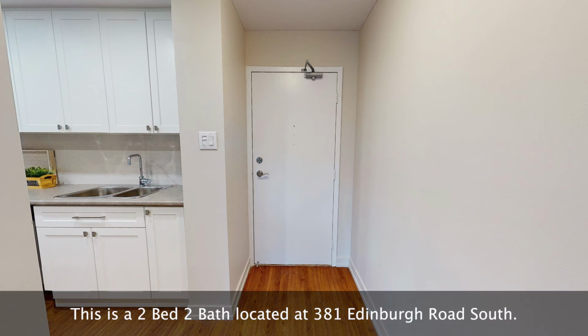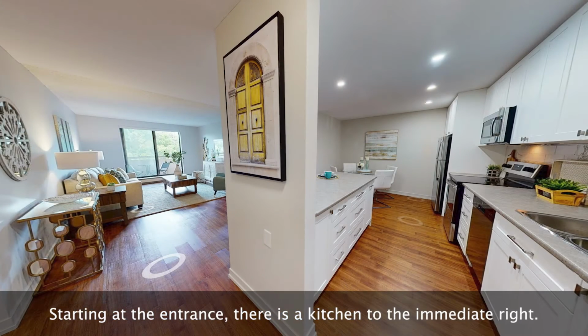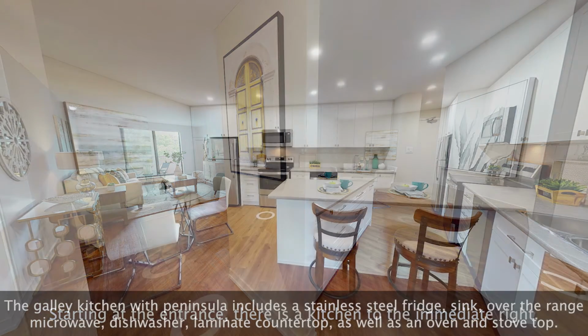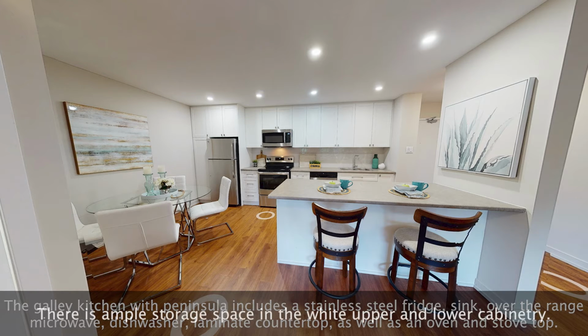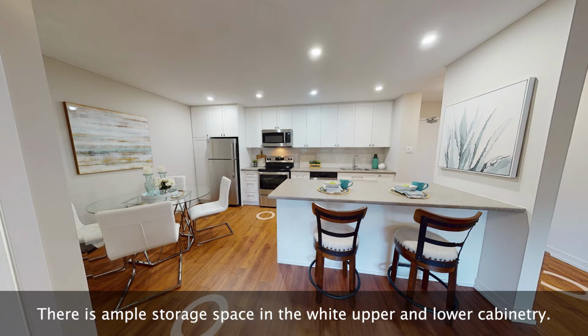This is a 2-bed 2-bath located at 381 Edinburgh Road South. Starting at the entrance, there is a kitchen to the immediate right. The galley kitchen with peninsula includes a stainless steel fridge, sink, over-the-range microwave, dishwasher, laminate countertop, as well as an oven and stove top. There is ample storage space in the white upper and lower cabinetry.